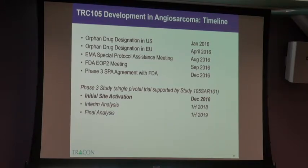But in the EU, it's a little different. So the EU doesn't just require the prevalence to be less than 200,000 patients. For the EU to give you orphan designation, you have to show assumption of clinical benefit versus existing therapies. And the existing therapies, I said, for angiosarcoma are not very effective. First-line chemo is not effective. Second-line Votrient is not effective.